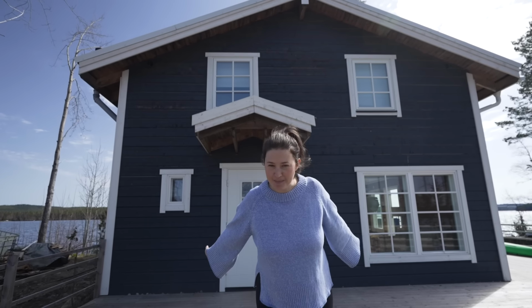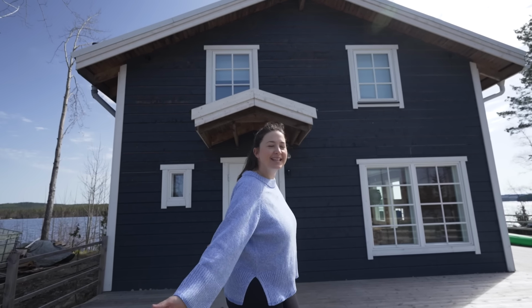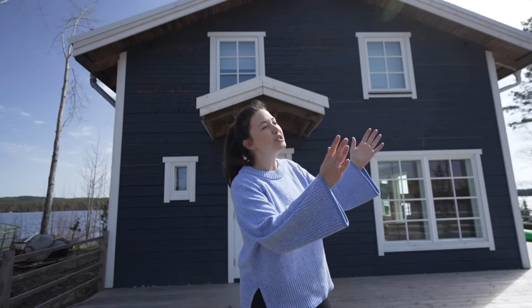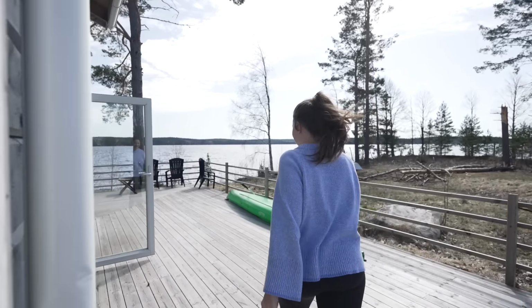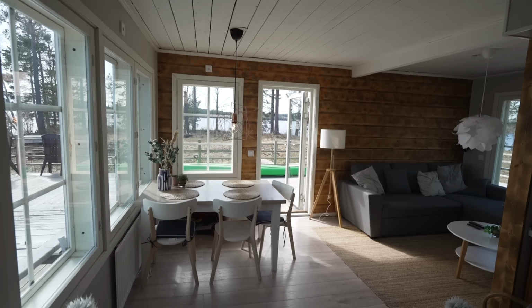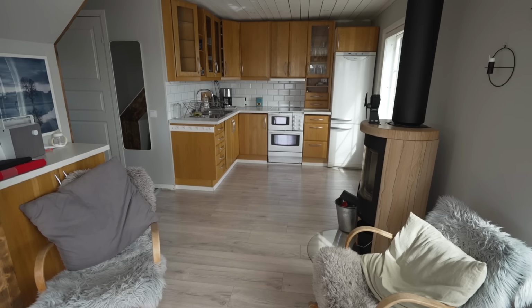Welcome to our humble abode, our lovely cabin in the Swedish countryside on a lake, which is our new home, at least for the next few days. Let me show you guys around. Now the real reason we're here is of course for the outside, which I will show you in a minute, but let's first show you inside the house. This is such a lovely size for the three of us to stay.